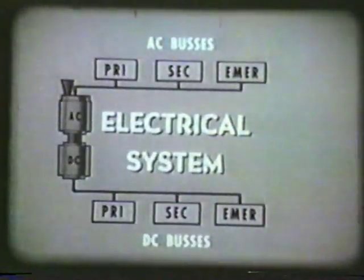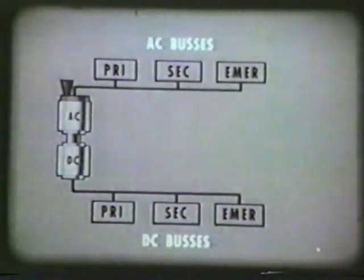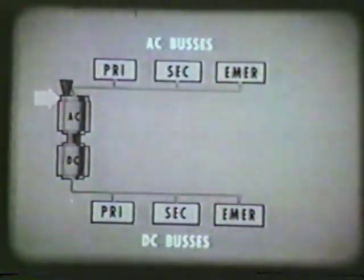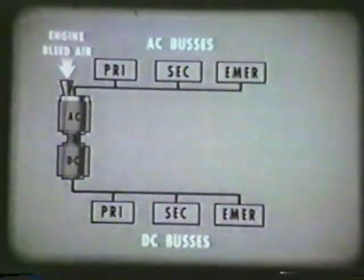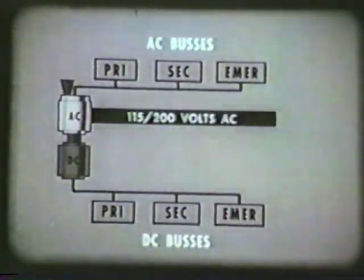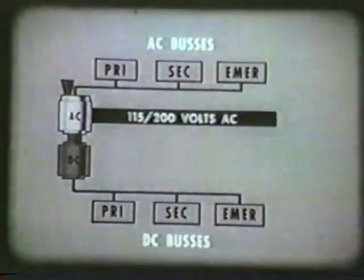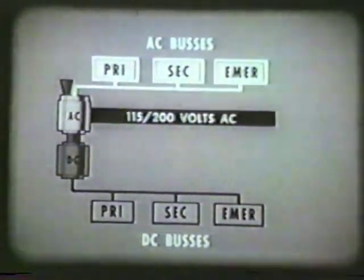Let's go on to the F8U electrical system. AC and DC generators mounted on the same shaft and driven by an air turbine power the electrical system. The air turbine is driven by bleed air from the engine compressor section. The AC generator has an output of 115 and 200 volts at 400 cycles and is rated at 9 kVA. It supplies power to the primary, secondary, and emergency AC buses.